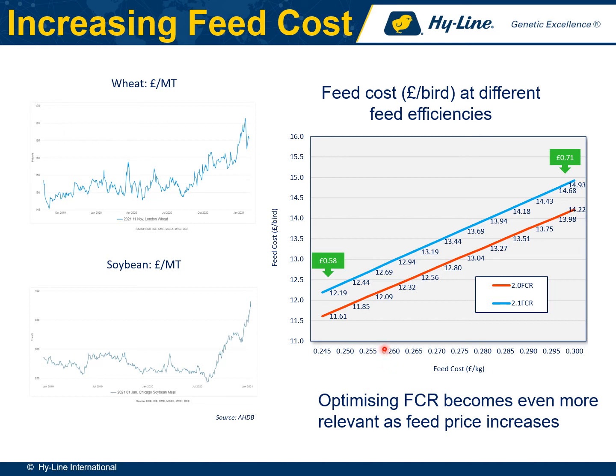Feed cost per bird is estimated both at a high and low feed conversion ratio. And as we would expect, feed cost per bird increases as feed cost per ton increases. Not surprisingly, an improved FCR results in lower cost per bird. However, as feed cost increases, the potential feed cost saving per bird increases. So the differential between a low and a high feed conversion ratio at the lowest feed cost is about 58 pence per bird. As feed cost increases, the differential between low and high FCR increases to 71 pence. So in other words, optimizing FCR becomes even more relevant as feed prices increase.